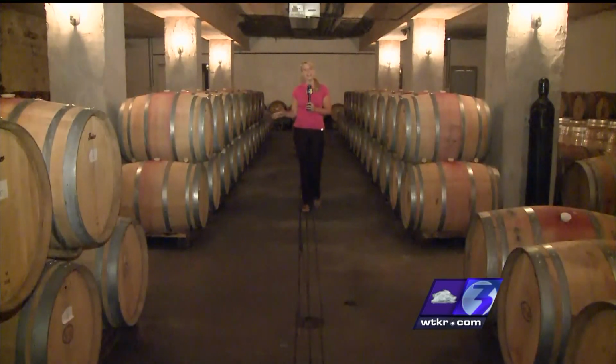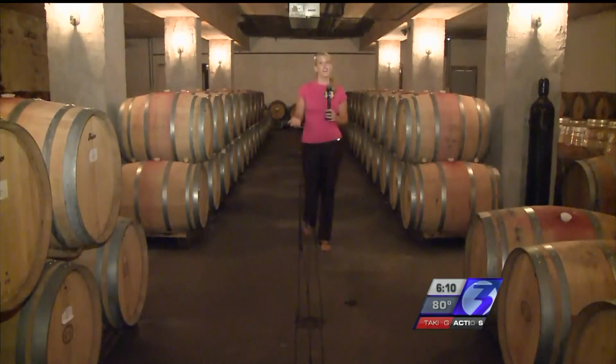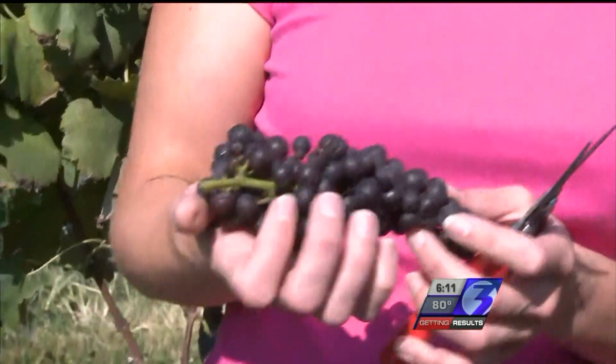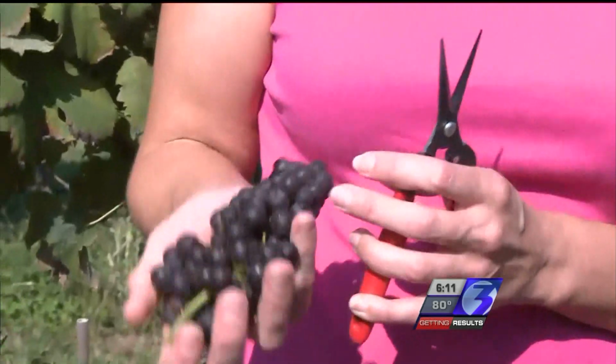Some of them have been here for months. Others have been aging for years. None of them will be bottled until they're just right. And our grapes could be destined for big things. If it's been a good year, we'll have them for the reserve wines. Because we grew them and we put all the love and attention into them, we want them to go into our higher end wines.